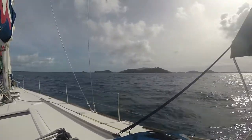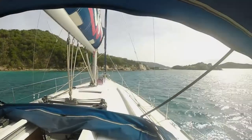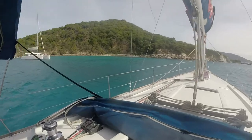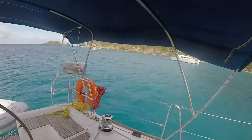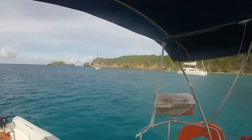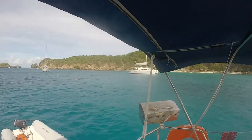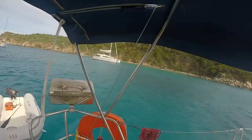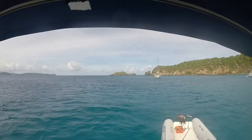Now we're in the lee of West Dog. So here we are at the dogs. It's a little rough today. It's blowing out there. These red mooring balls are day anchorages, BVI national parks. So you can't stay overnight, but at least we got one. There's only about 1, 2, 3, 4, 5, 6. It appears that there's only 6 in total, and there's 2 out there. Pretty exposed.